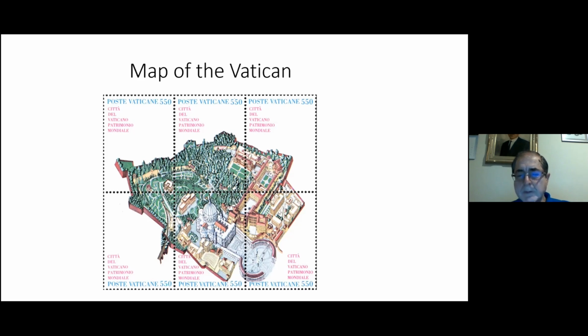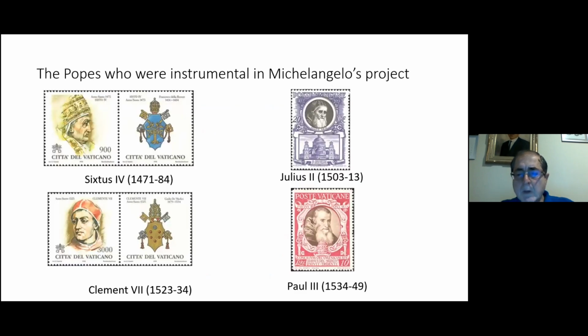Let's try to do this visit with you and try to share with you certain things that are basically described in stamps of the Vatican. But I've used also stamps of Italy and other countries because, and you will see, there is something very specific in there that I wanted to share with you. So first of all, the Sistine Chapel was built and was completed or painted under quite a few popes.